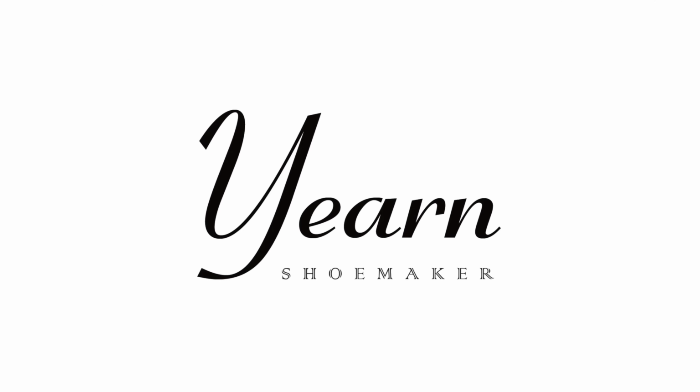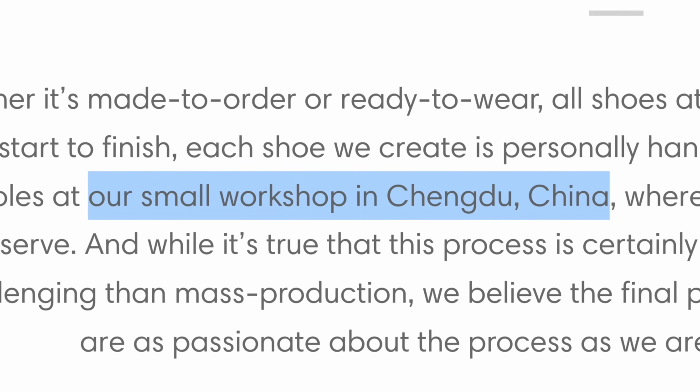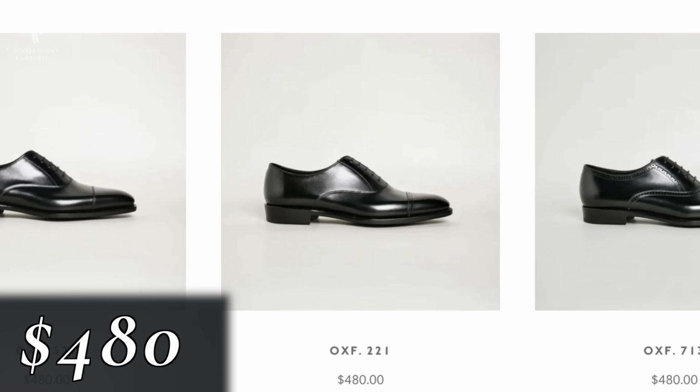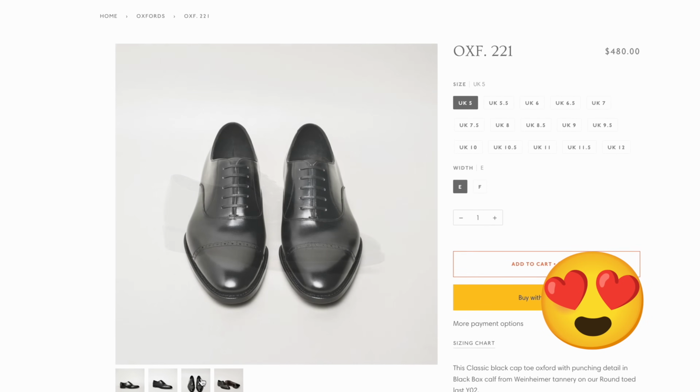Last but definitely not least, we have Yearn, which is a brand made in China, more specifically in Chengdu. And I went to that city at one point in time as a tourist, but I didn't know about the shoes then. I didn't even know they existed. Anyhow, those shoes are hand-lasted, hand-welted, and hand-stitched, all under $500. Mind-boggling. On top of that, they use European calfskins, and their shoes look amazing.